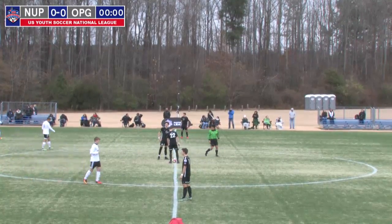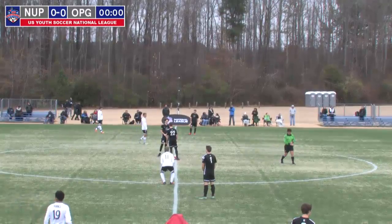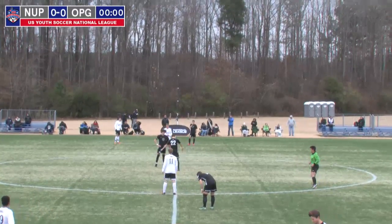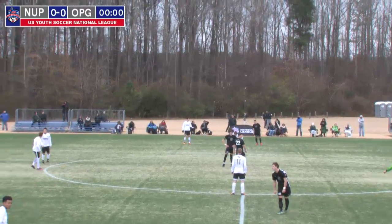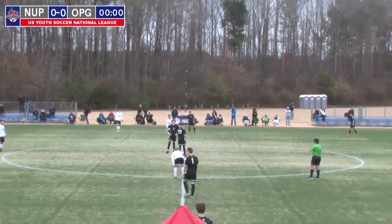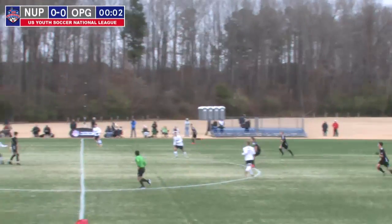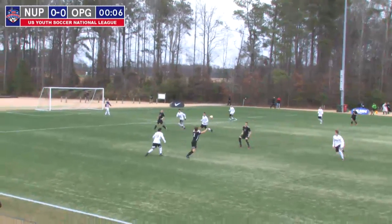Someone that stands out straight away is Grant Glorioso with the star-spangled keeper jersey there on the left-hand side of your screen. It's a fantastic jersey. And here we go, and the game's underway. OP Green go direct off the kick.